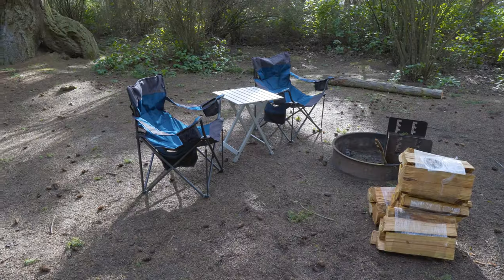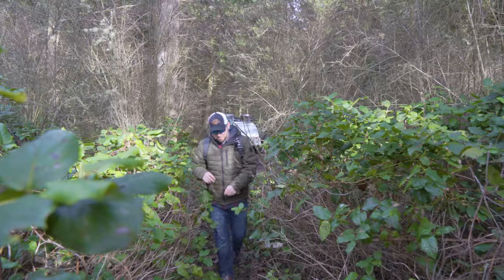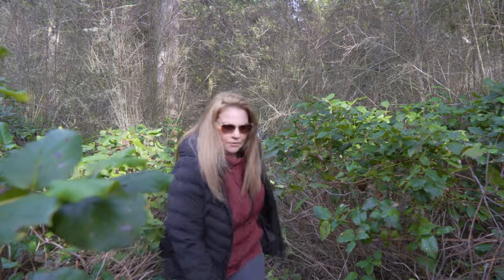Took us about 2 minutes to get camp set up, so that's done. We had a quick snack and now we're gonna go hit the beach. There's a trail right in our campsite, so we're gonna go follow that and see if we can get to the water. What's poison ivy look like? What? There's poison ivy? No, there's not.